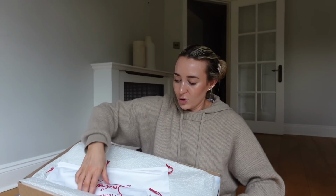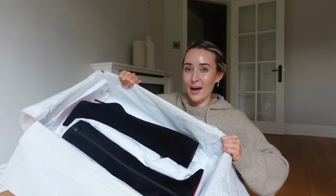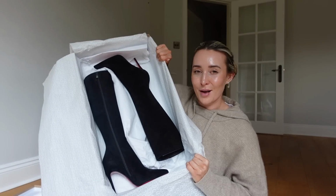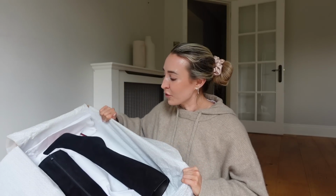But yesterday I nipped into Harrods to see if they had these in stock, and they did. I tried them on and they fit like a glove. So, they come in this very large box. You have the dust bag and spare heels, and amongst the tissue paper are the most beautiful pair of boots. Look at these. I'm sorry, they're gorgeous. So these are full suede and they are called the Kate boots.